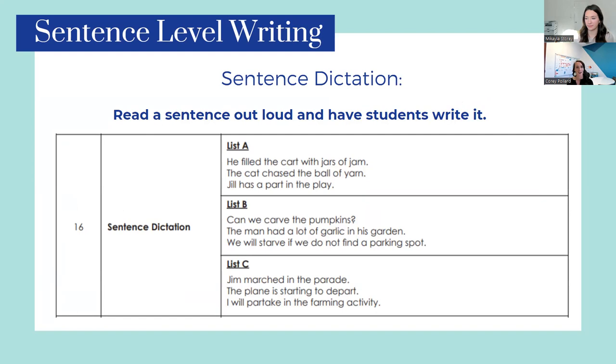Did we have a capital? Did we have a punctuation? Does it look good? And so that's the three different types of sentence level instruction that we provide in our lessons.